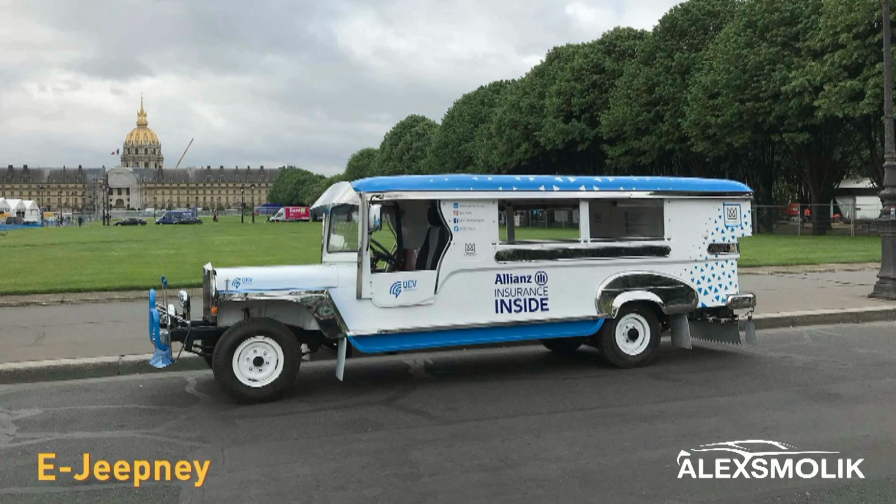We are in Invalides, where the Formula E Grand Prix will happen in just a few days. And I am here with QEV Technologies and Allianz to show you a brand new vehicle that they've been working on. Let me show you. This is what I came here for, to show you guys the Jeepney. First of all, what is the Jeepney?